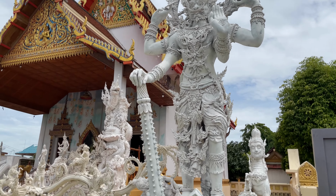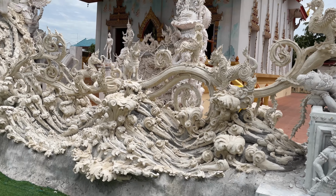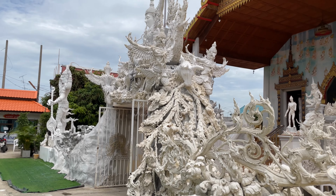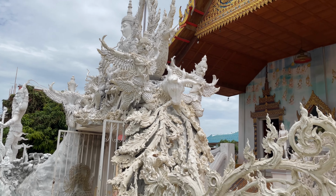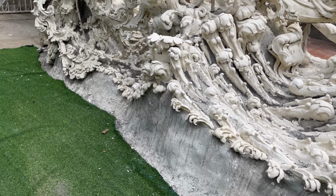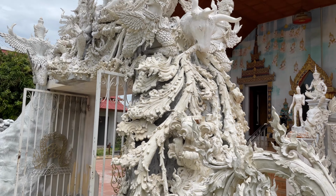this is pretty cool. So they put in a lot of work and they're adding all of this, and to me it seems like they're trying to kind of copy the White Temple up in Chiang Rai. But the artists will come over here and they do all of this by hand out of plaster, and what they do is they make this little shell here. We'll see it on the other side. And then they start doing all the detail work up on top of it.